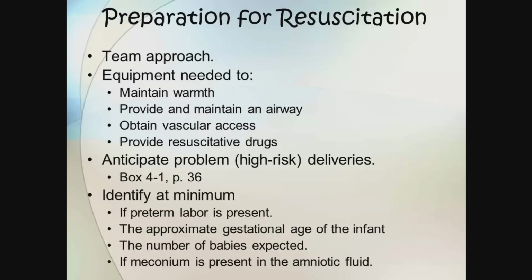The preparation, as I mentioned earlier, is really a team approach. Everybody is responsible for everything. It's not just one person who is responsible for making sure the laryngoscopes are there and functioning fine. We definitely are going to need equipment that can maintain warmth. One of the key facets after birth, in that transition from intrauterine life to extrauterine life, is that it's cold outside for them. They're used to having this nice warm environment, and they get dumped out into the middle of nowhere, and oh my gosh, is it cold. And that cold, especially in prematurity, is a huge stressor.